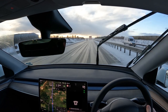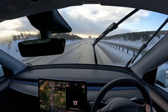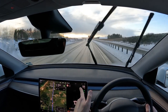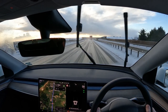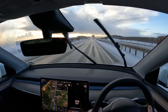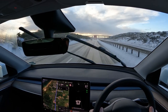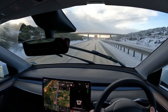North of Aberdeen now on the A90, and it is definitely slushy. Entertainingly, it's just gone off, but for most of it I've got the little steering wheel symbol telling me that auto steer is available. No. Absolutely not am I gonna stick full autopilot on and let the car try and drive through this. I mean, it's disappeared off again now and come back, but that would be madness.